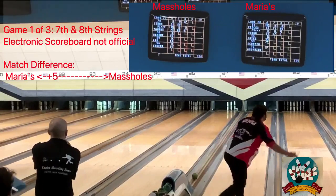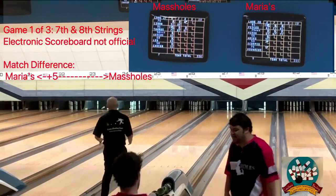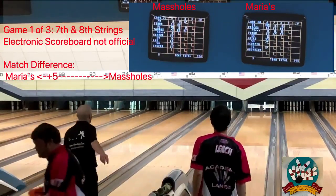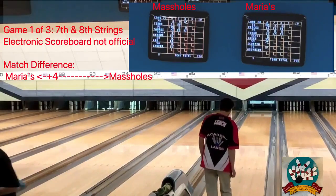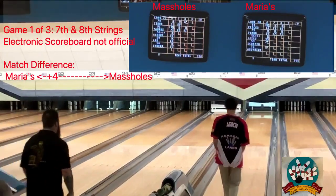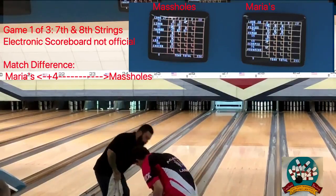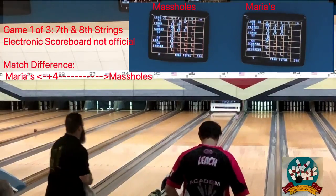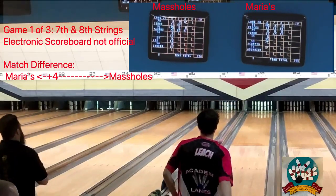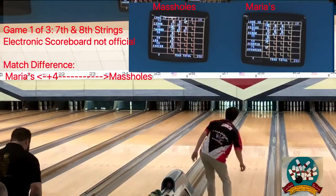Nichols for a 10 gets 9, 91 through 8. Myrick with an 8. Let's see, rolling back first. Nope. 8 box, 75 through 8. 340, 336, a 4-pin lead now for Maria's Subs. 2-1 in the mark advantage. All spares, 2 for Maria's Subs, 1 for Massholes. Advantage Maria's Subs. Lots of time left here in the string and the match.